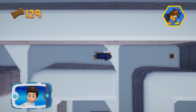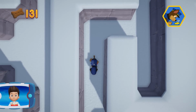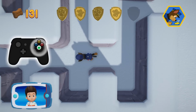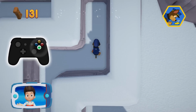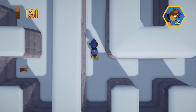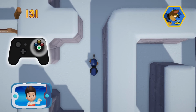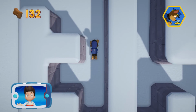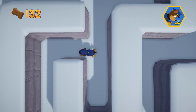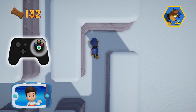To help Chase follow the scent trail to reach the exit to the maze. There's a golden paw print close by. A golden paw print. You got it. Remember, you can press the A button to help Chase follow the scent trail to reach the exit to the maze. Great job!